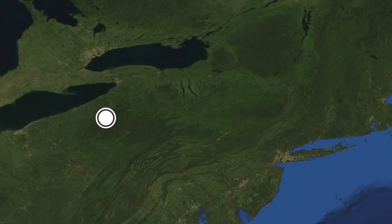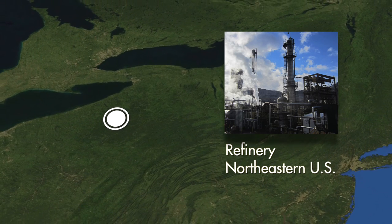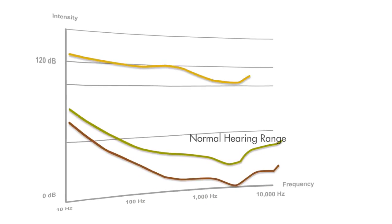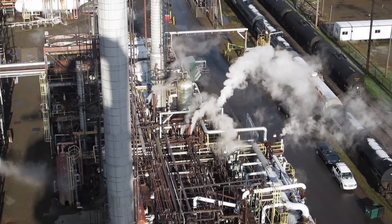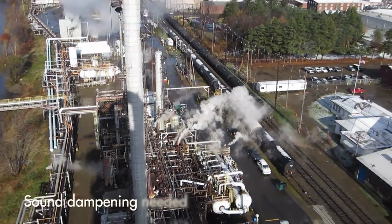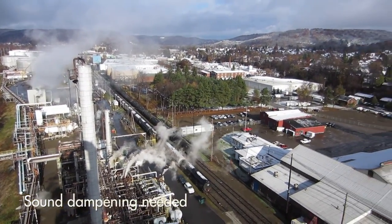A refinery located near a populated area in the U.S. was the source of a significant noise problem. Deemed an acoustic nuisance, the sound level exceeded 120 decibels. The operator needed to find a way to dampen the sound of the refinery's compressor and associated piping that echoed for miles around the facility.